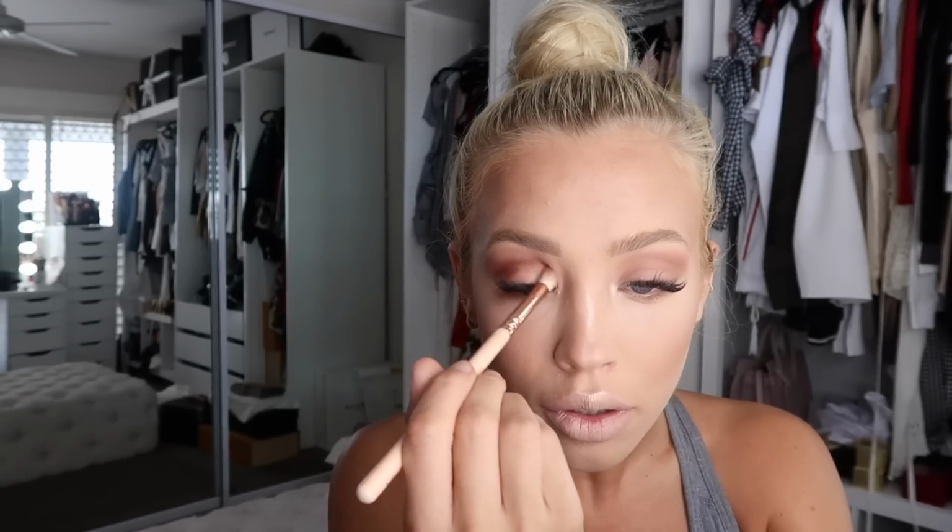So next I'm going to get a bit of a smaller brush. This one is the Zoeva Luxe Petite Crease. This brush here. And I'm going to use the Anastasia Beverly Hills Modern Renaissance palette. And I'm just going to use that colour there, red ochre, but I'm literally using the smallest amount because I feel like this palette's so pigmented. And I'm just putting that in the crease. And also in the corner. So just super lightly, once again.